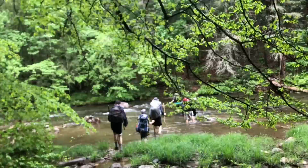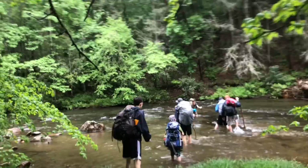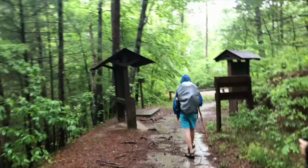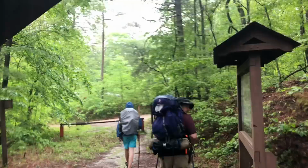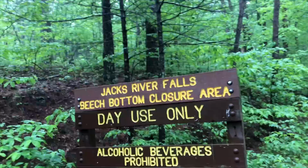So anyway, there's that. Let's talk about the backpacking trips. This is actually one of my favorite backpacking trips I've ever been on. Again, I've done it twice. Jacks River Falls is a great area in North Georgia. The closest parking spot is about 4 miles away. It's Beach Bottom. There's no camping allowed right at the falls. You have to go up or downstream a pretty good little ways because they're just trying to keep the falls area as pristine as possible.